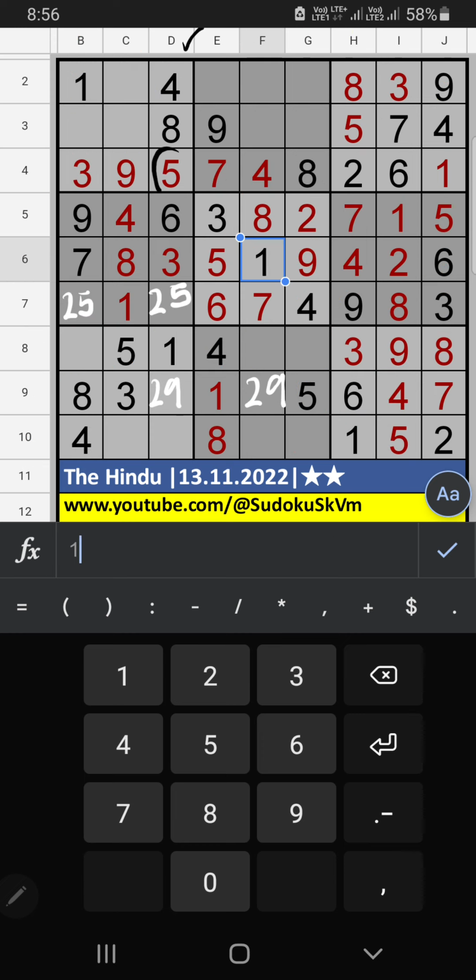Column D, we have 5. So 5 can't come in the cell. 5 is confirmed here. Then 2 is here. Column D, we have 2. So 2 can't come in the cell. 2 is confirmed here. Then 9 is here. Then column D, only 1 number is remaining, 7. 7 is confirmed here. Then 7th grade, 2 numbers are remaining, 2 and 6.